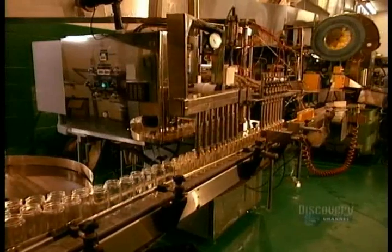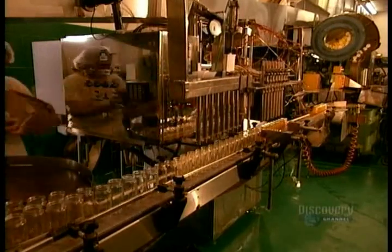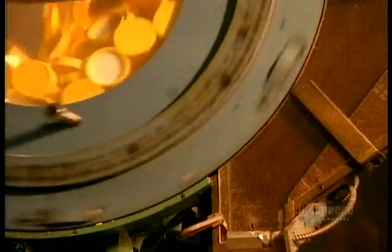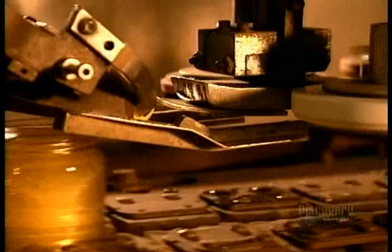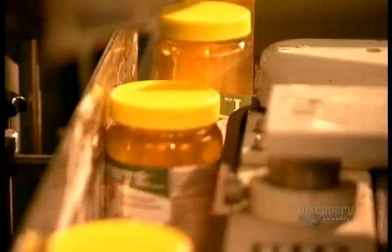Honey production today is both efficient and humane. For centuries, the only way to harvest honey from hives had been to kill the bees. Then, in 1851, an American beekeeper invented a way to get the honey, yet spare the bees. His method, with the removable honeycomb frames, is the one we still use today.